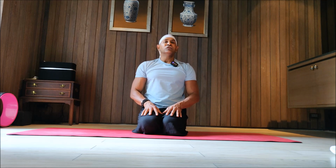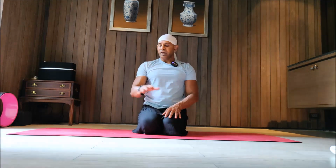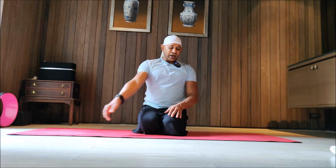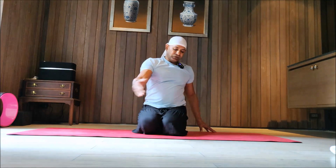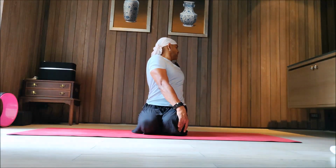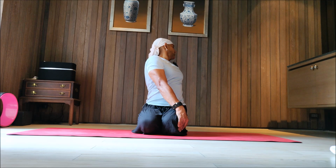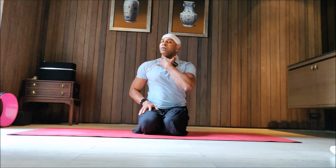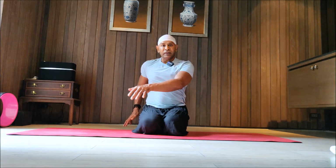The next one is simply turning side to side. Okay, breathe in here. Now, your right hand, place it outside your left hand back. Turn and look at your shoulder. 1, 2, 3, 4, 5. Come back. Inhale. Simple, but very, very good for the spine and the neck.